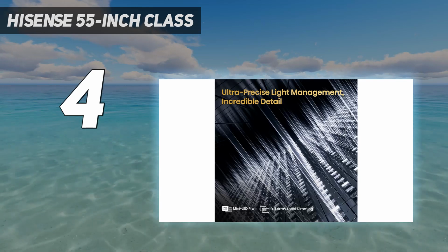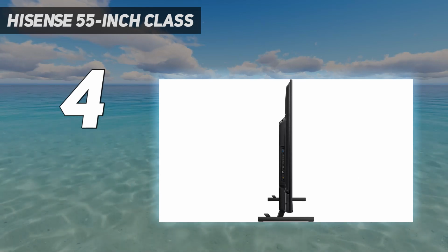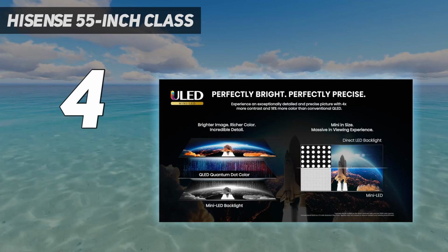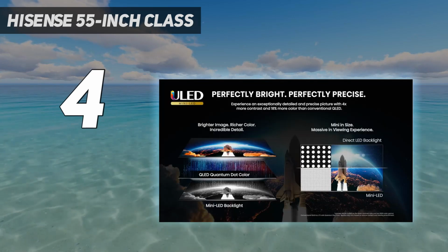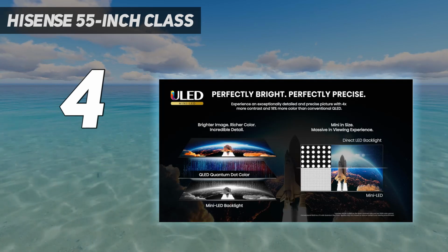It's great for console gamers with an Xbox Series S, X or a PS5 or for PC gamers with a recent graphics card, as two of its HDMI ports support HDMI 2.1 bandwidth for up to 4K at 144Hz gaming, with full VRR support, meaning you can take full advantage of what newer consoles and graphics cards have to offer.